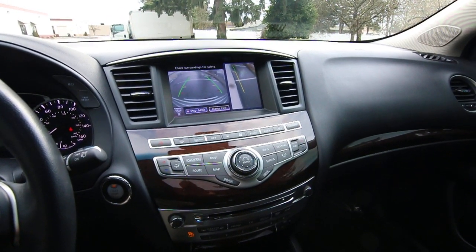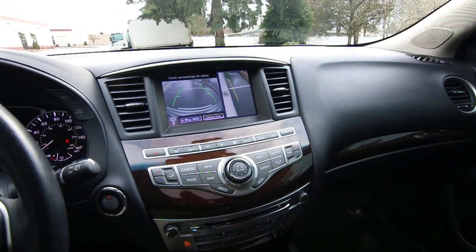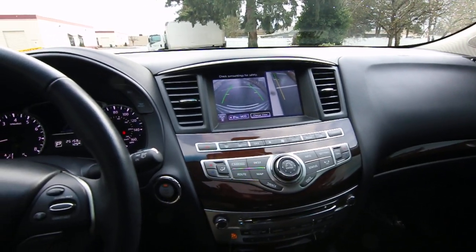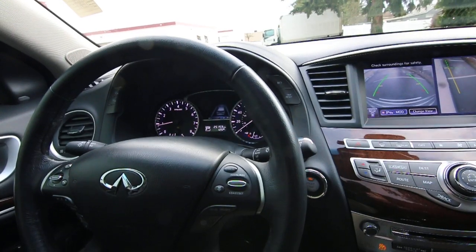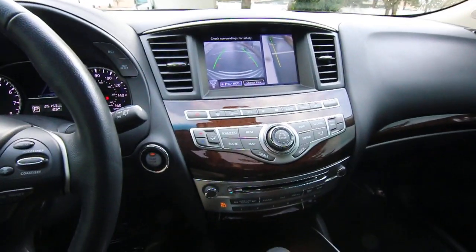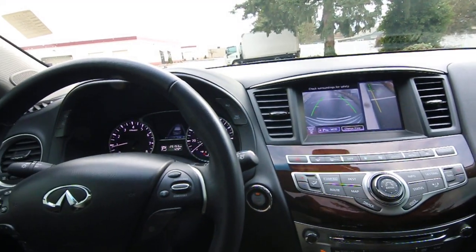So there's two Bose sound systems. This has the top of the line Bose surround sound system. I think it's 15 or 16 speakers. It has a power adjustable steering wheel that tilts and telescopes. This one has an advanced climate control system that cleans and filters the air inside the cabin.